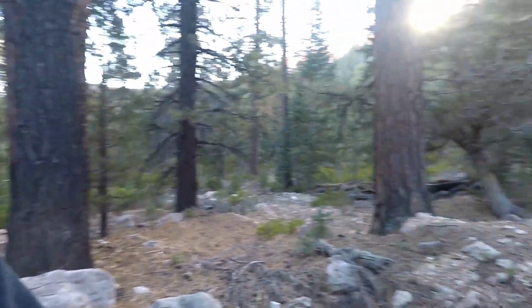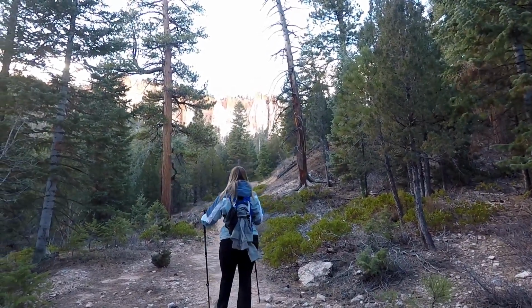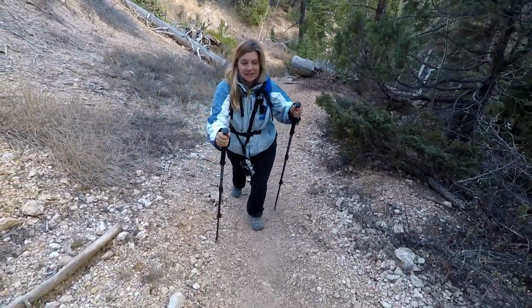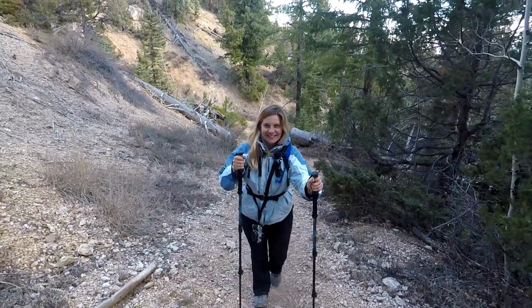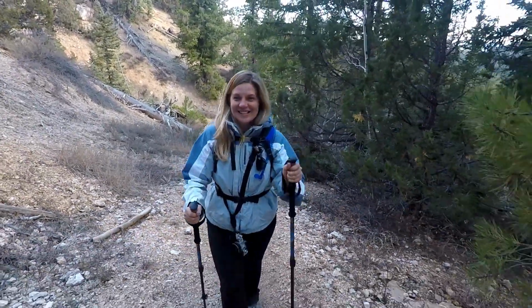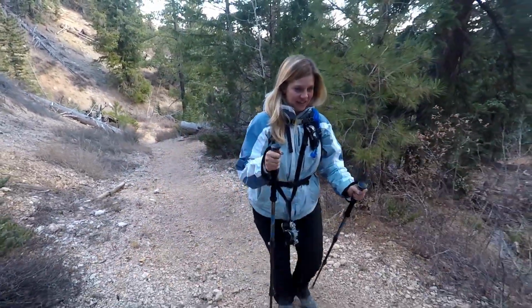And we got to go up all the way to the top of that. No, folks, this is not slow-mo. It's just really steep. Sloth hiking, I've called it.